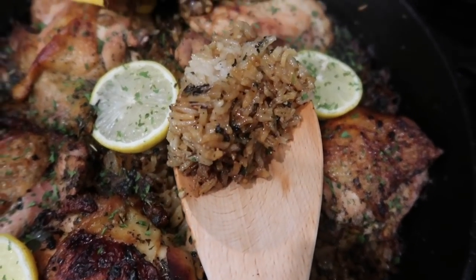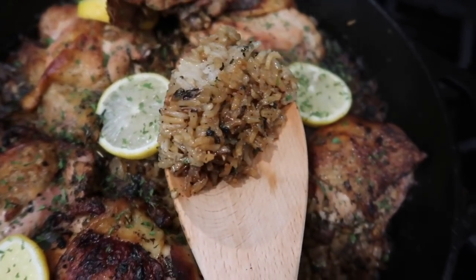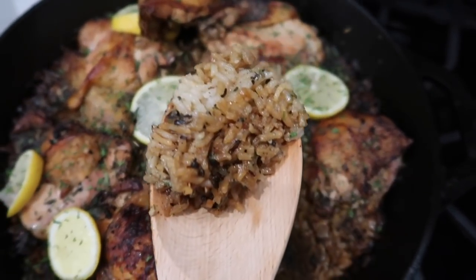Had to share with you guys how tender the rice is. It's so soft and good, the perfect consistency.